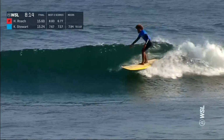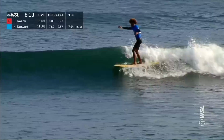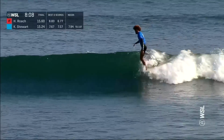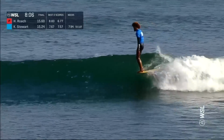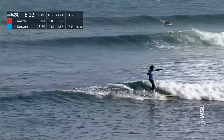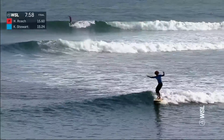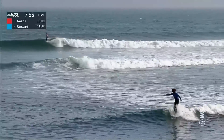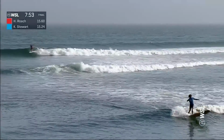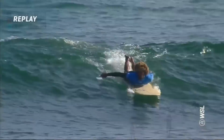Holds that nose ride to trim. Back to the middle board, drop knee, cut back. Swoops another turn. Kaniela showing control. Perched at the tip. Cross-stepping into that cutback. Harrison Roach in the background, taking off on a wave of his own. Kaniela looking to finish on the beach, and he does so.